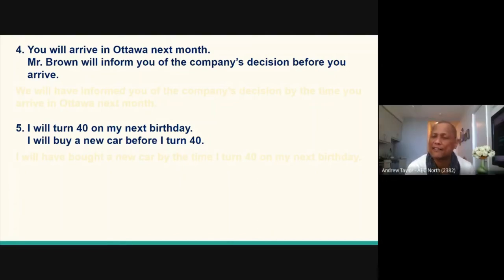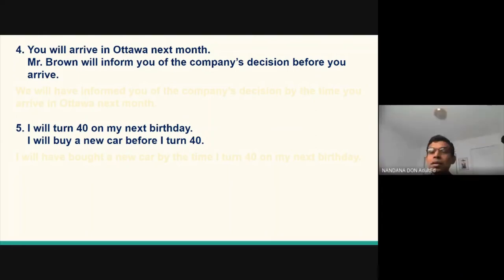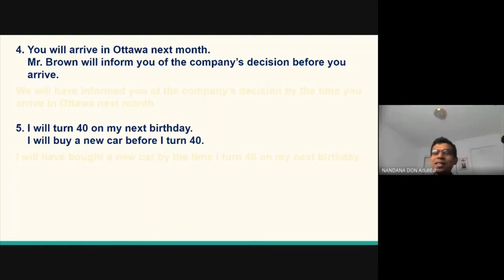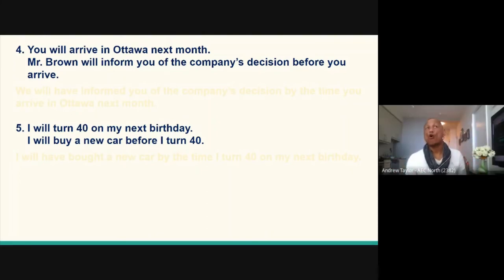Now, did you like this exercise, Prasad? Yeah, very like. Did you like this exercise? Yes, sir. I'm not asking who understands how to use it. My question is, who understands how to turn the simple future into a future perfect tense? You could do it, right? Now the question is, are you comfortable doing it when you leave the class? Not yet, but you can help yourself.